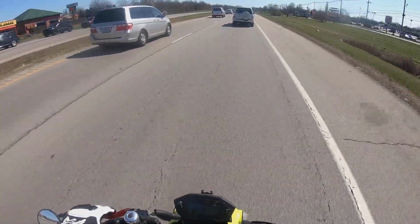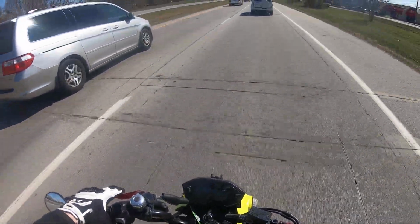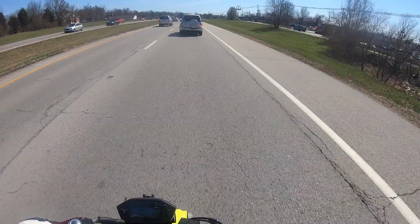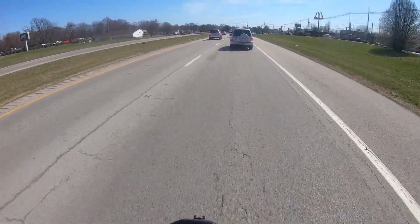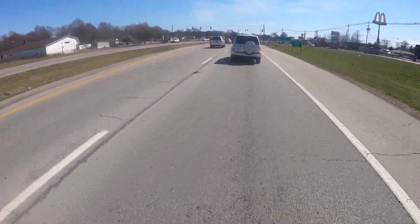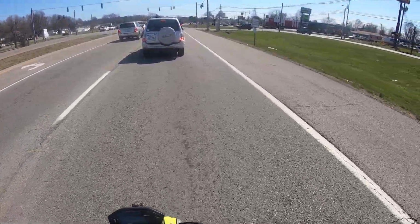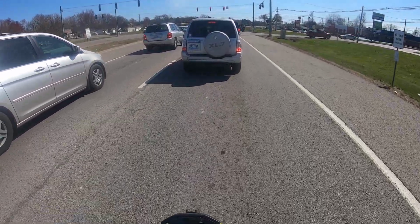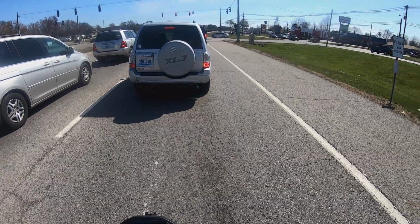And then as far as jackets, I've got the Sedici Federico, which is what I'm wearing now. It is a mesh jacket with some textile and armor and stuff like that. Level 1 armor. And then on the back pad in it is the Icon D30 level 1. No, I got the level 2. I've also got the Scorpion XDR, which I'm having a hard time trying to replace because I can't find anything like it. They stopped making it years ago. I've had it for 8 years. I wrecked in it once.